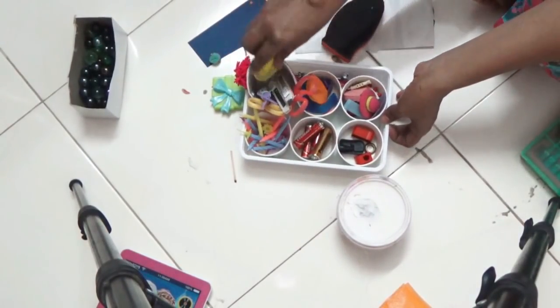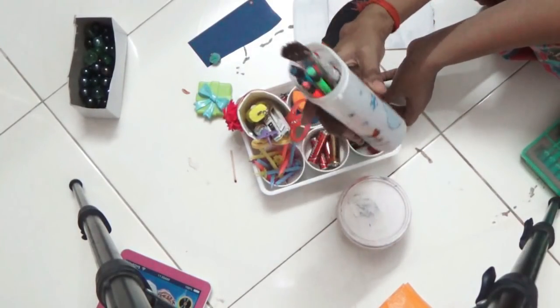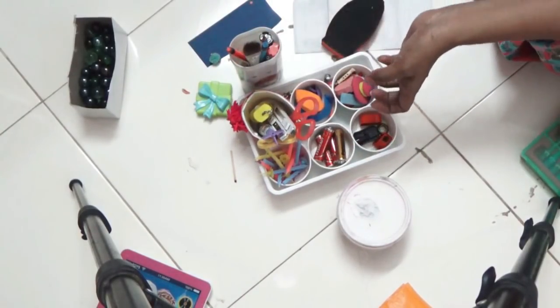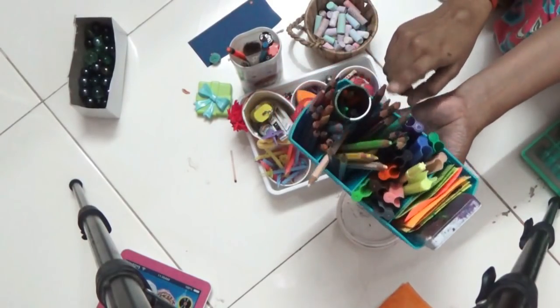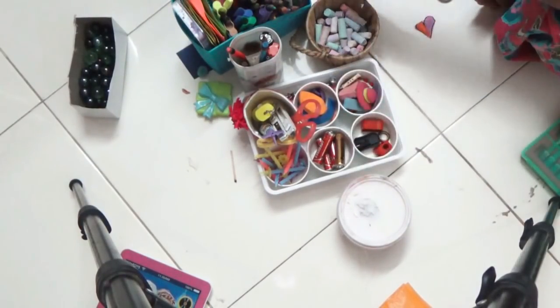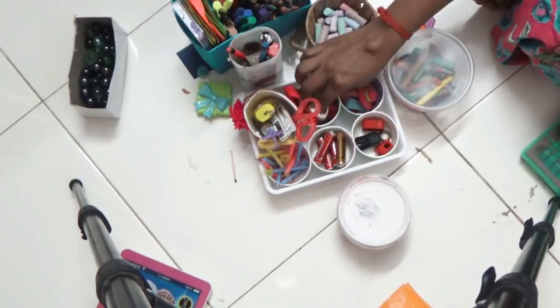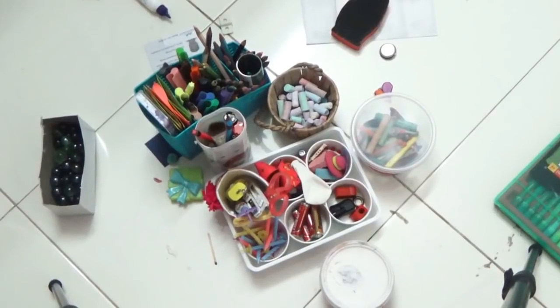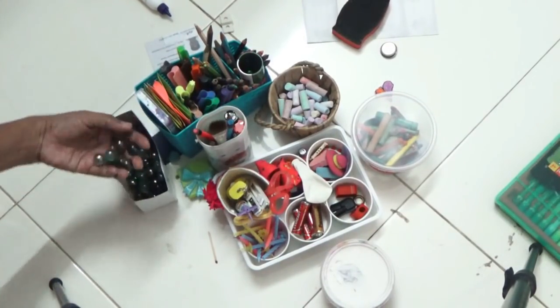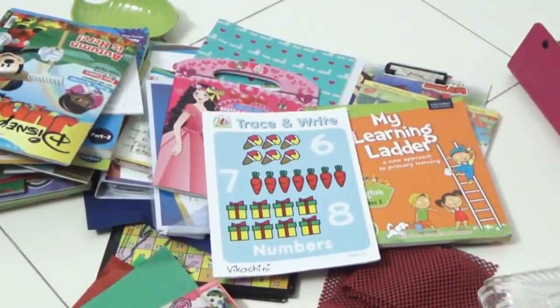And I have another cup in which I kept the painting brushes, pencils, etc. In this basket we have chalk pieces, and in this one we have crayons, color pencils, sketches, color papers, water painting, etc. We kept some marbles in another tray, and in this box I have all the crayons. So this is how I have organized all the stationery using the stuff that I have at home. In this one I have all the poster paints, and here we have all the books categorized, and these are the books that we are going to throw away.